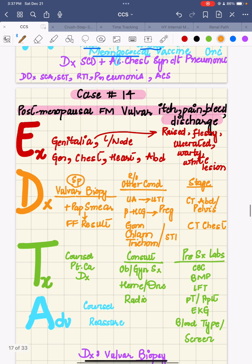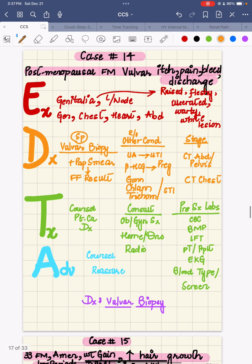Case number 14. A postmenopausal female who has vulvar itch, pain, bleeding as well as discharge. In examination, examine the genitalia looking for raised, fleshy, ulcerated, warty, or white lesions, lymph nodes for lymphadenopathy, and the general chest, heart and abdomen. In the diagnosis, specifically get a vulvar biopsy done and a pap smear and fast forward to the results. And if it shows malignancy, then we will go by the diagnosis of vulvar carcinoma.